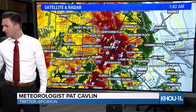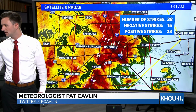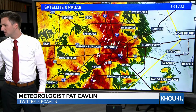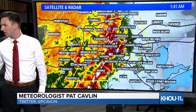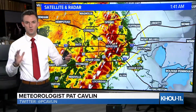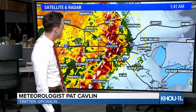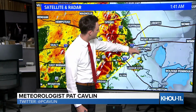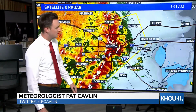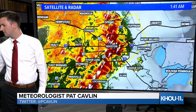As we widen things out, let's check to see how many lightning strikes there have been. Not a lot at all. This is looking pretty weak now. Almost 40 lightning strikes in the last 10 minutes. That's not that many. So by zooming out and looking at this, I would say the worst of this is going to be from League City up through probably Mont Belvieu, more likely though, Baytown. And the reason I say that is because it's where the line is starting to push out.